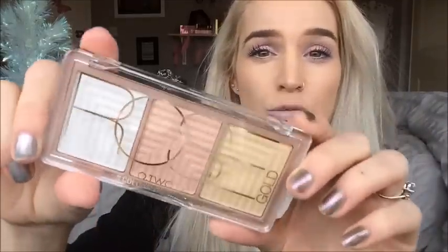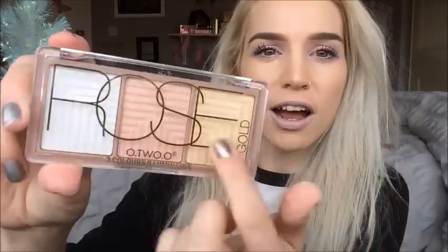This is by the brand O.TWO.O. Again, in my experience, a really good affordable brand. This is the 3 Colours Illuminator palette, and these are essentially 3 highlighters. So we're going to be testing this out at the end of the video, but to begin, let's do this.